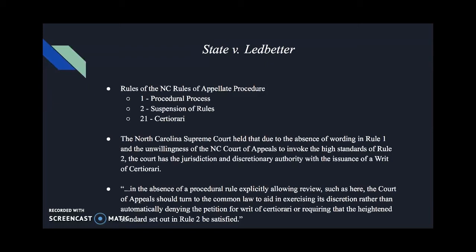So in the absence of a procedural rule explicitly allowing review, such as here in this case, the Court of Appeals should turn to common law to aid in exercising its discretion rather than automatically denying the petition for the writ of certiorari or requiring that the heightened standards set out in Rule 2 be satisfied.